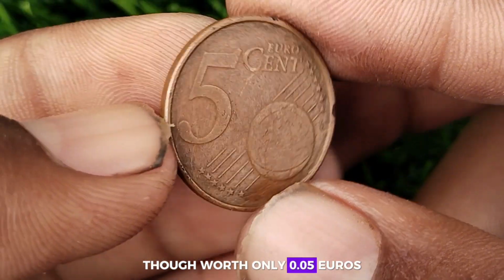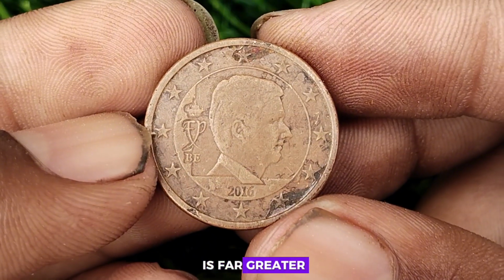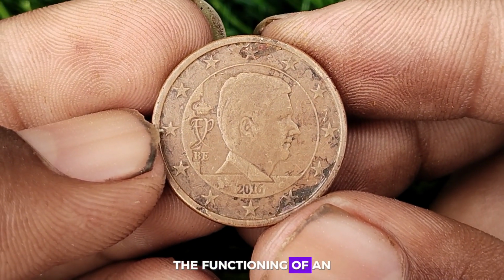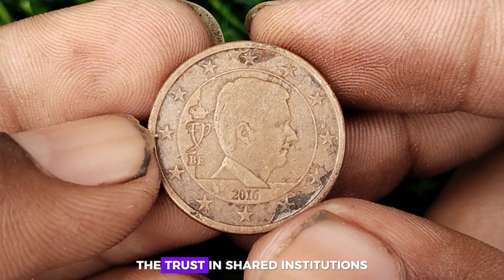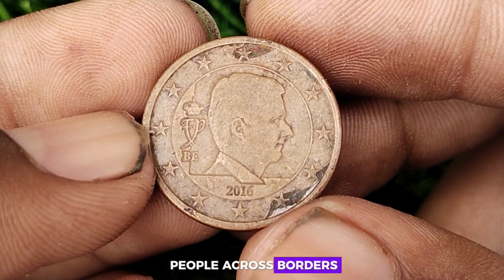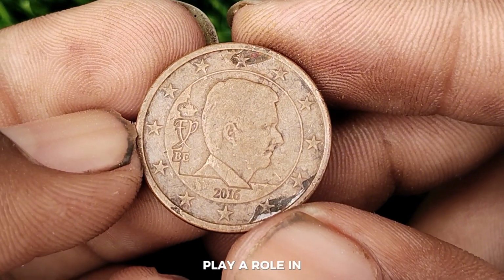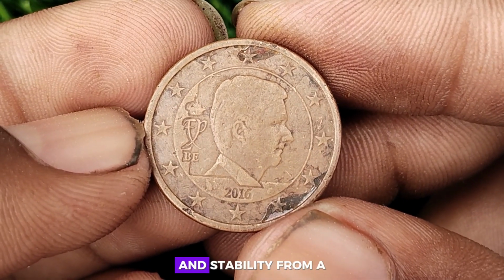Though worth only 0.05 euros, the coin's symbolic value is far greater. It represents the functioning of an entire monetary union, the trust in shared institutions, and the interconnectedness of people across borders. In a globalized economy, even the smallest coins play a role in shaping perceptions of unity and stability.